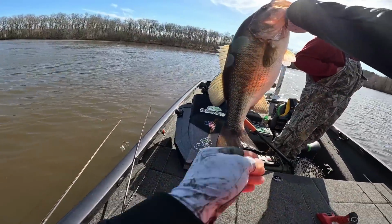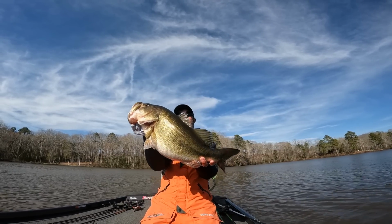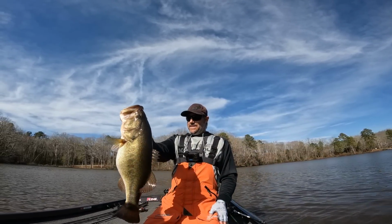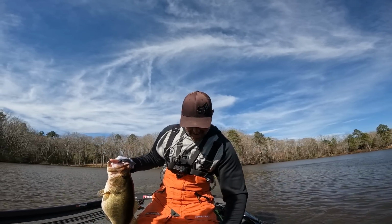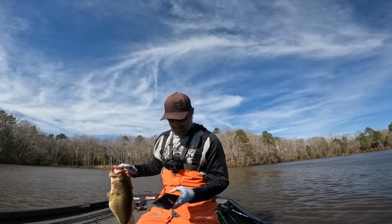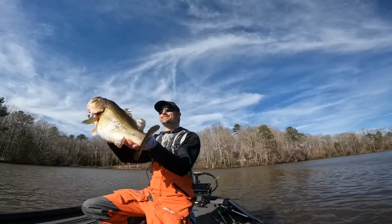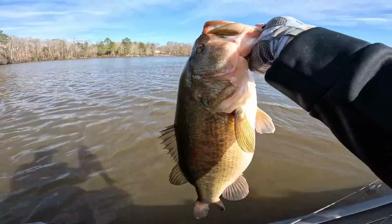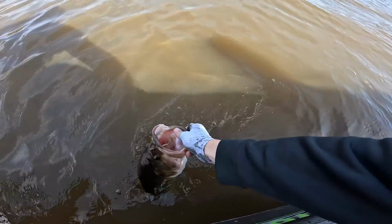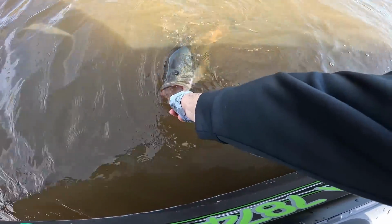Y'all check that one out right there. Nice. That is a tub. I don't even have, oh, I'm in a link tournament. I don't even have my thing with me. What a beautiful fish. Look how thick that fish is. Oh my goodness. Here, I'm gonna get you to take a picture real quick. Beautiful. Golly. All right, y'all, we're gonna let this dude go. My goodness. What do you say? No. I got it on my cameras, but oh my goodness, what a beautiful fish.